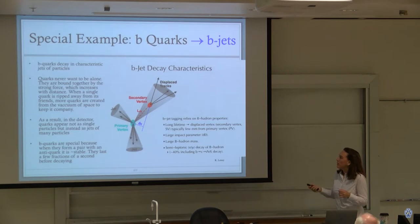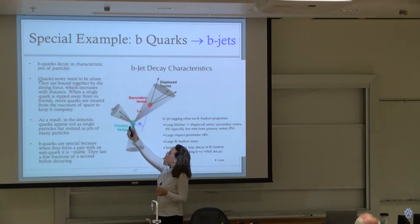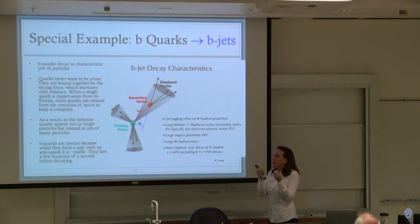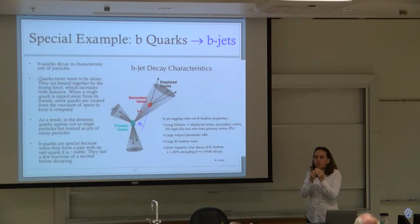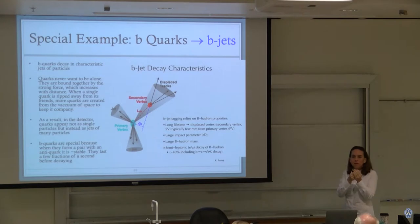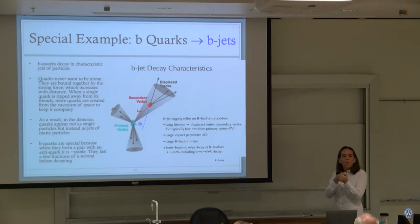But luckily with a B quark, when it is initially created, so here it's initially created at this primary vertex, that's where the two protons hit each other, it will form together with another quark. So quarks never like to be alone. This is part of the strong force. The strong force gets stronger as you move away, so that means that particles always stick together, even if it means taking a new particle out of the quantum vacuum.